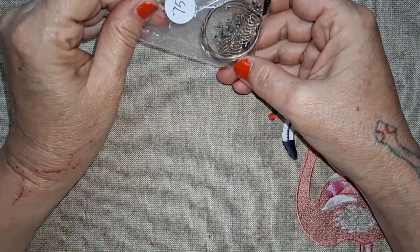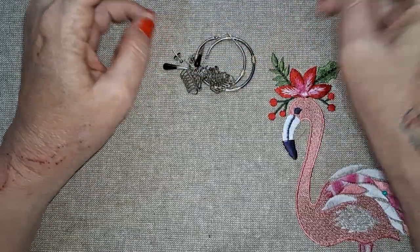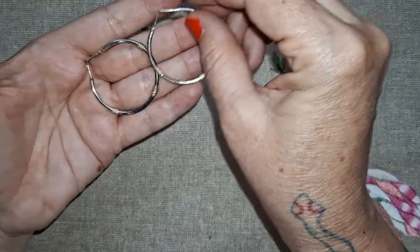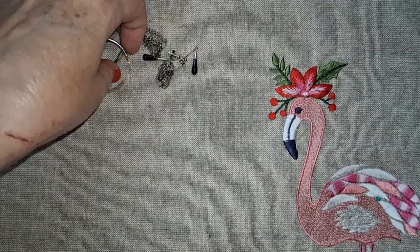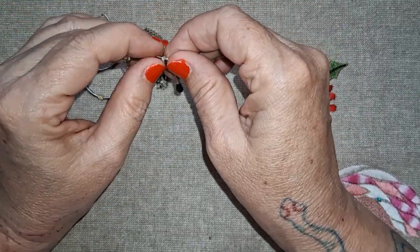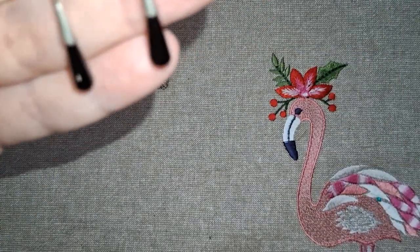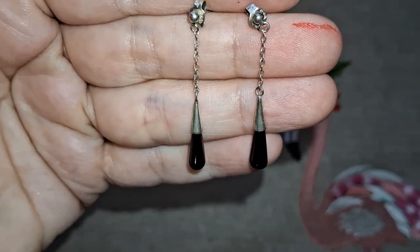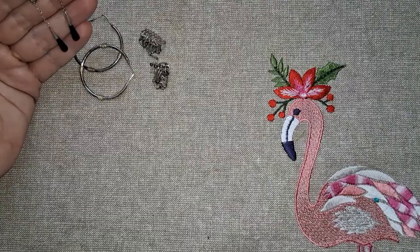This is some sterling silver that does need a polish, but I started polishing one of these earrings just to kind of see. But anyway, some hoops. These are so gorgeous. These are very dainty. I am assuming that the stone is an onyx. Aren't those gorgeous, you guys? I love these. The hoops.